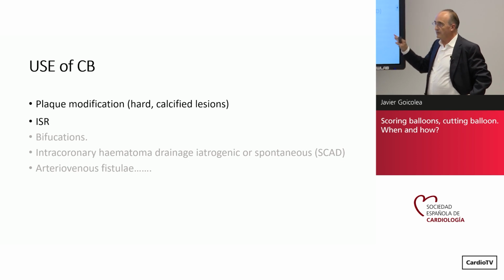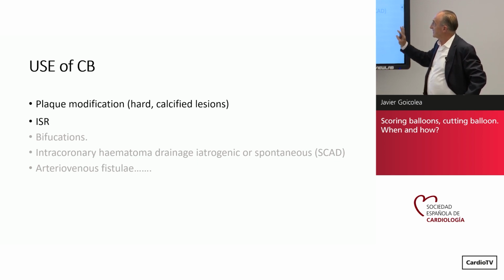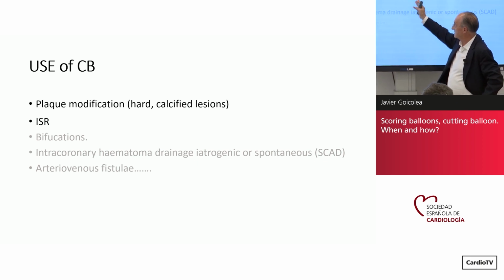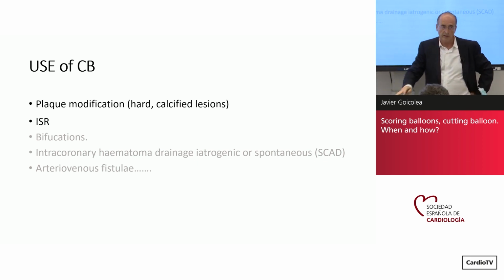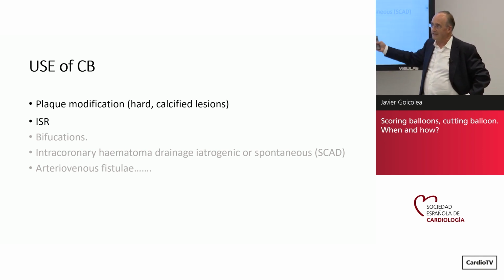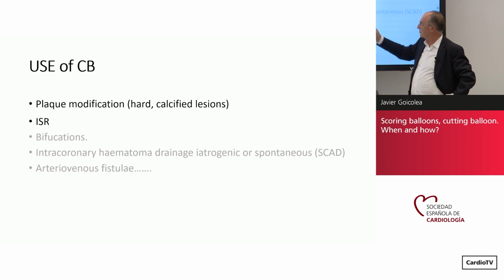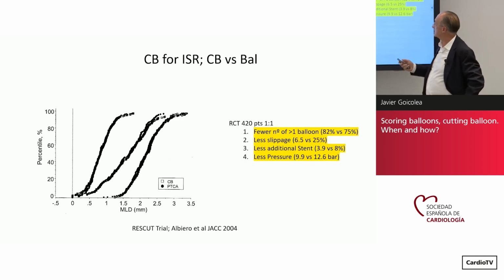So let's look at the facts that we have, at the evidence that we have in all this time. The cutting balloon can be used in several situations. It can be used in bifurcations, intramural hematomas, for spontaneous dissection to open up the distal vessel, and for fistula, but we want to focus on calcium and in-stent restenosis.